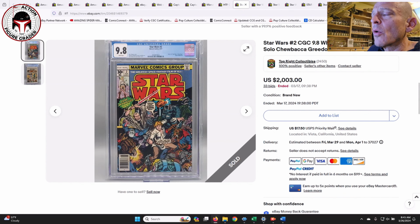And now I got some Star Wars books. We got Star Wars number 2, the first full appearance of Obi-Wan, Han Solo, and Chewbacca in comics. I would like to grab this one to pair with my number 1 issue. This one sold for too high, though, in my opinion. It sold for $2,000.